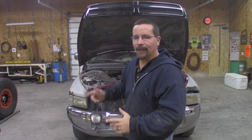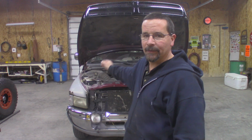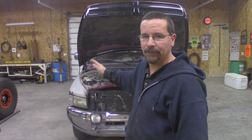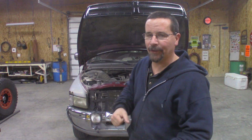So, like I mentioned in the video earlier, we have no use for this truck. It's garbage. But the engine is still good. So, we're going to harvest the engine, intercooler, rad, condenser, throttle cable, some other knickknacks. We're going to harvest all that out of here.